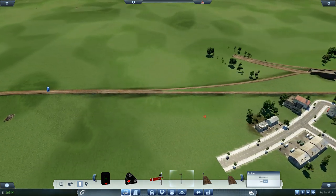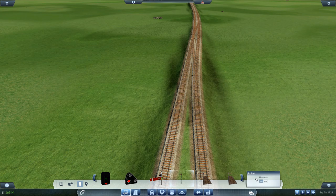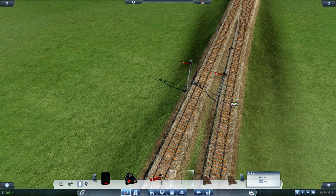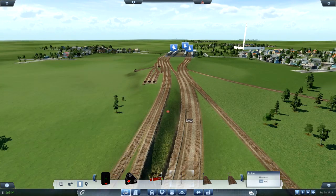We'll have that there. Some of these are going to have to be one way. Two way, I believe. So we'll do one here. This would have to be two-way because I believe you can swap tracks here, which is why it's like it is. There we go. There's our first bit of confusion that's going to go disastrously wrong.